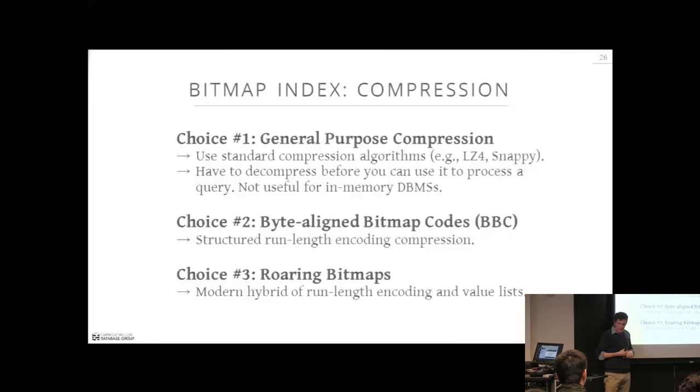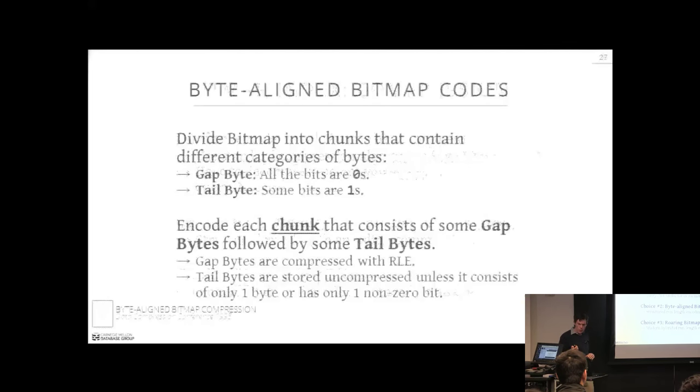So roaring bitmaps was invented by some French Canadians a few years ago. So the algorithm is actually very, very new. And actually, the paper was published this year or last year, in 2015. But it's now being used in a lot of open source systems like Spark, Lucene and Hive. So this is one of those things where the open source guys are maybe first to adopt this kind of technique, and the commercial guys don't quite know about it yet, which I think is kind of cool.